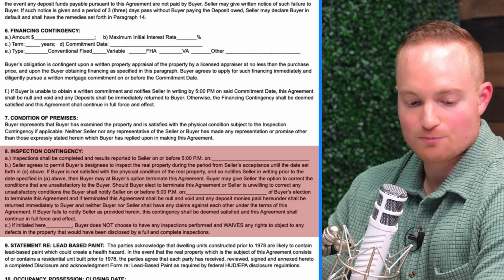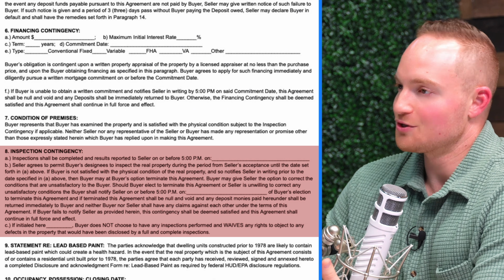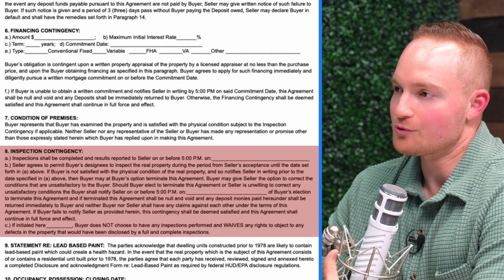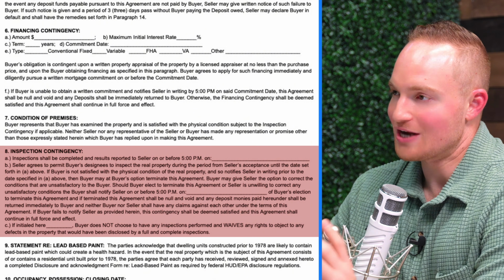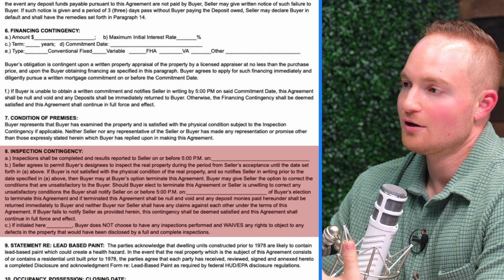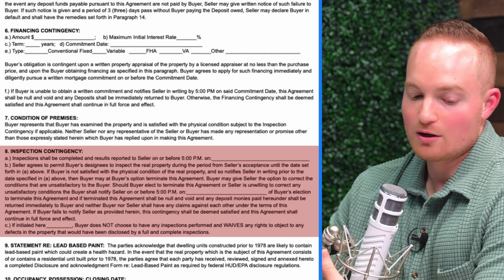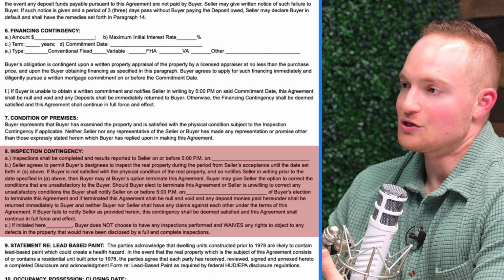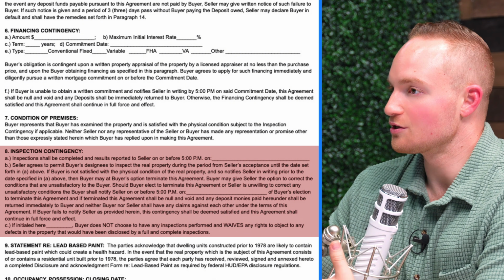Right. So the inspection gives the buyer the right to go in as many times as they need, within reason, to inspect all the systems of the property, to do walkthroughs of the property, and to make sure that they are satisfied with the physical condition of the property before they're formally and officially committed to buying the property. Right. So what this does is effectively make your deposit on this deal, your earnest money deposit, refundable until you remove all your contingencies.